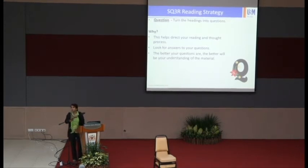Do you agree? Yes or no? How many of you have practiced this? But you didn't know it was the SQ3R. How many of you? Good, I see a few hands. So you have done it, I'm sure. But you are not aware that it is this formula actually.